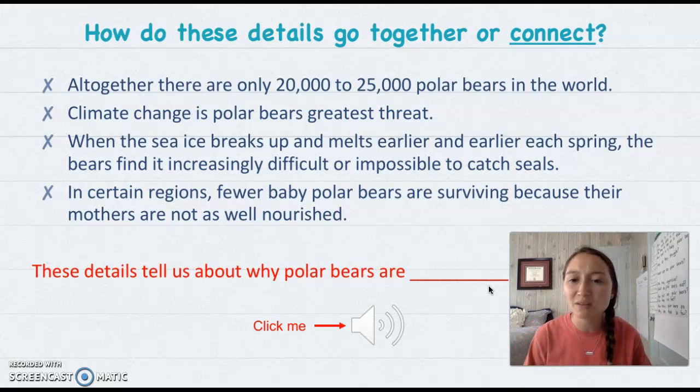All right, so we heard about something that is their greatest threat, climate change. There's not many polar bears left in our world. The ice breaking makes it really hard for them to get their food. Would you like it if it was really hard for you to get your food? No. And not many baby polar bears are surviving. Oh man. So these details tell us about why polar bears are blank to survive. Does anyone remember that word that we read in our text? Struggle or struggling? Why are polar bears struggling to survive? And all these details connect because they tell us about why they are struggling. What makes it hard for them to live? Nice job today, readers. This is really tough.